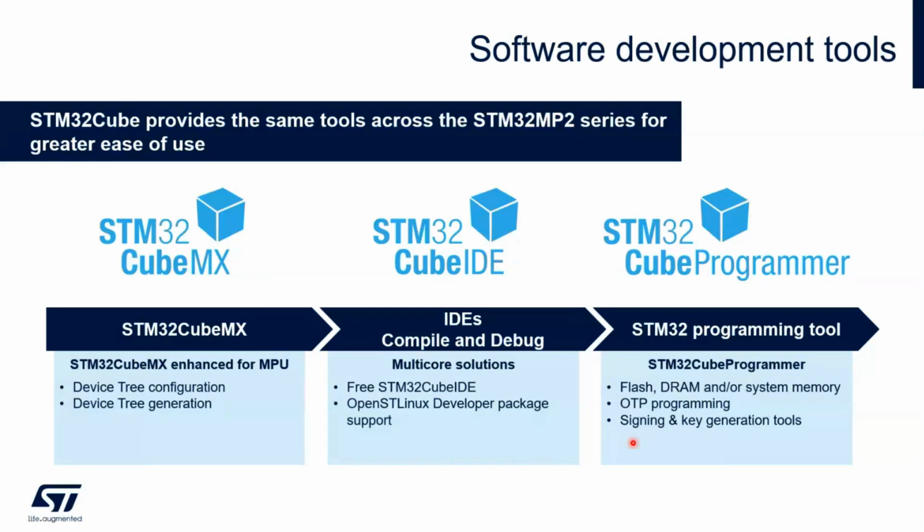We've just recently released the version 6.0.0 of the OpenST Linux. So on software development tools, as I said, the MP2 is fully supported by the STM32 Cube ecosystem. So that's CubeMX to assist you with the device tree configuration and pin mapping, etc. Cube IDE for your code development, etc. And Cube Programmer for programming, doing the OTP programming, signing, and key generation.